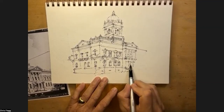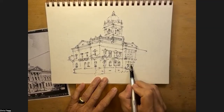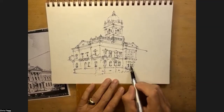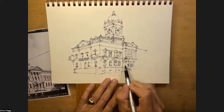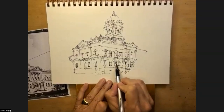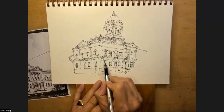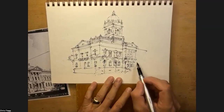We talked a little bit earlier. It's the city of Jacksonville's bicentennial celebration, and we wanted to pay a little homage to Jacksonville's architectural history by sketching one of Jacksonville's finest buildings that was torn down in the late 50s to add additional parking.